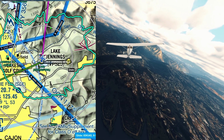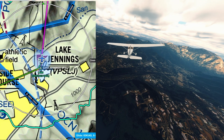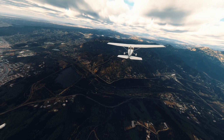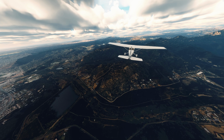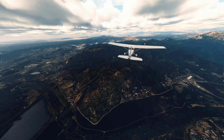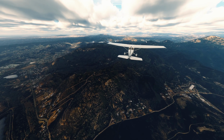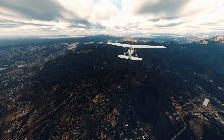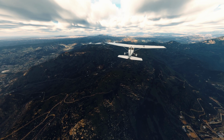So once again, just below us is Lake Jennings. So what we're going to do is aim for this valley to fly through, and just on the other side of this valley is Barona Casino, and that's going to be another visual landmark we're going to use. What we should see is a really big parking lot.